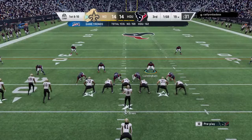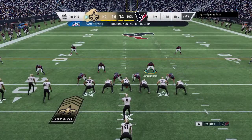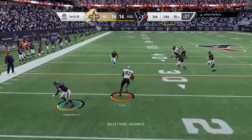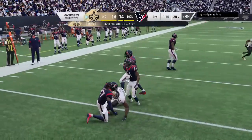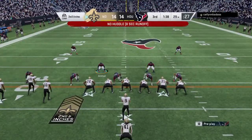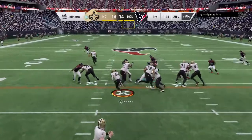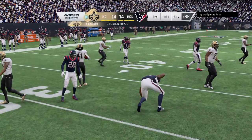The Saints offense on the field, ready to get their drive started. They start from scratch here, so to speak. 14 all following the interception last time that led to a score. Now they've got it 1st and 10. 10 yards on the pickup there, and it'll be second down. So 2nd and inches after that first down completion went just shy of the marker. Breeze leaves this one with Kamara, and they'll take him down at the 31-yard line.